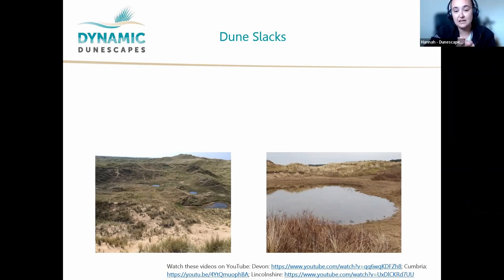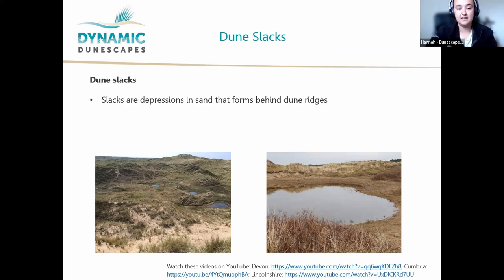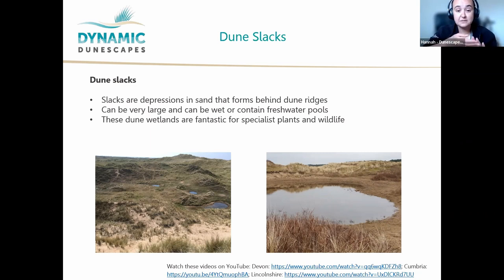And a dune slack is formed when the surface layer of the dune, so the level or height of the dune, is close enough to the water table that when the water table rises, it creates a seasonal wetland as it permeates through the ground. So they're in those depressions between different dune ridges. They can be very large and wet and contain freshwater pools, or they can just be very marshy. And they're fantastic for specialist plants and wildlife.